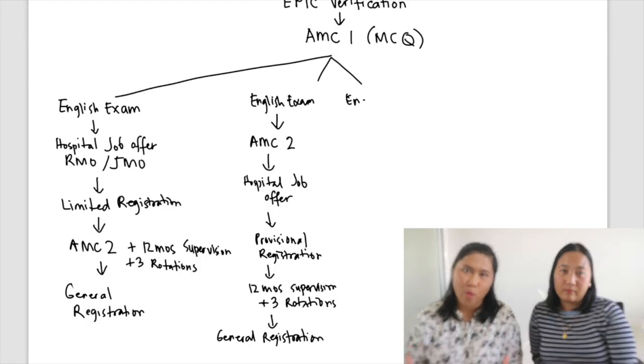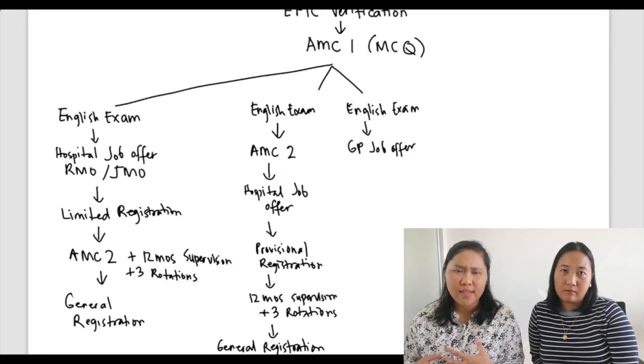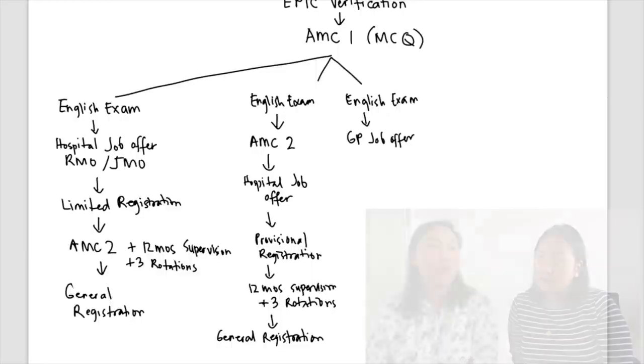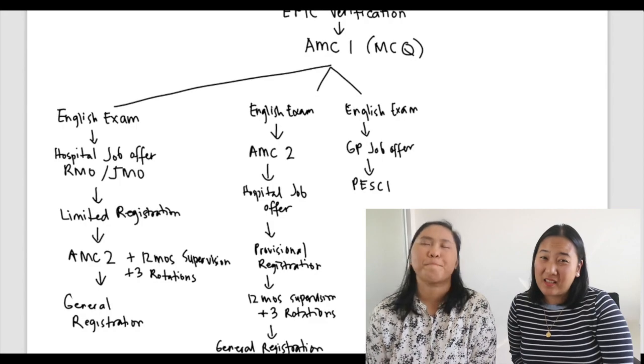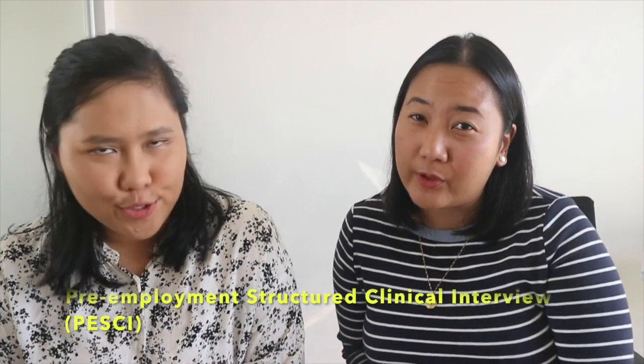There are 2 pathways in order for you to get the full general registration when you start working in a GP practice. So first, you sit the AMC 1, you take your English test, and then after that, you try applying for these GP practices. Usually, if the practice manager is happy with you, they will encourage you to sit this type of interview. It's called the PESCI exam, the PESCI interview, a pre-employment structured clinical interview.